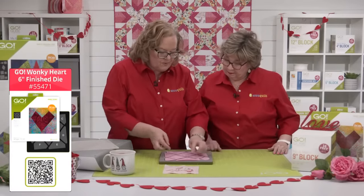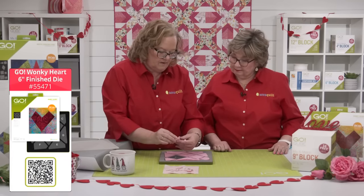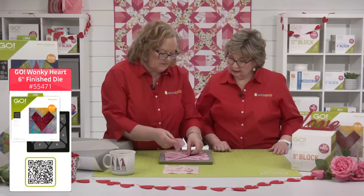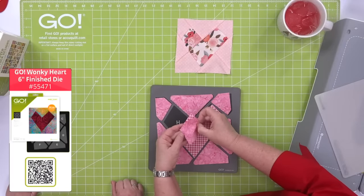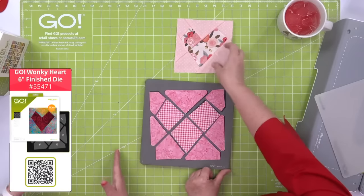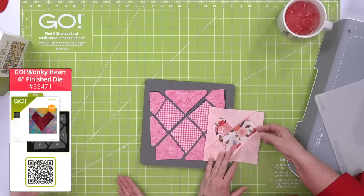All right, so here's what you want to do. You want to shuffle these 3 pieces, which are the hearts. And we're just going to shuffle them like this. All of these shapes have that 1/4-inch seam allowance built in. And here's what I did, Erica. I did 6 at a time, because then I can just leave it on the die. And that actually gives you 6 blocks at a time. You're not just cutting 1 block. No. You're cutting 6 blocks at a time.